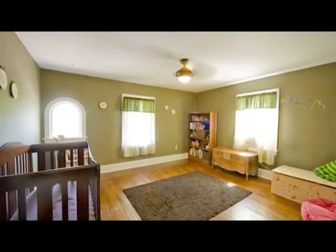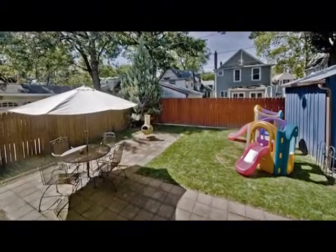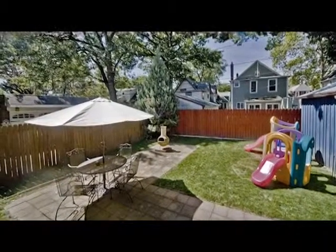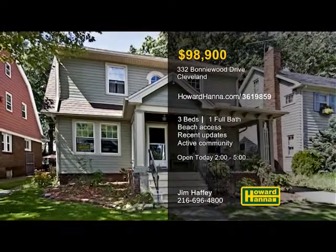A 100% money-back guarantee can protect your investment and provide peace of mind. This private beach community has an active block club, staging holiday parties and public events in the park. Close to downtown and the Waterloo Arts District, this home will be open today with Jim Haffey.